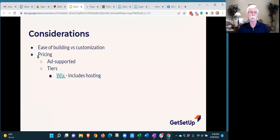And of course, price is also always an issue. And a couple of things you have to understand in terms of understanding what it's going to cost you. One thing is that some of the website builders have something called ad supported. Sometimes they're called unlimited free trial with ads. And that basically means they don't charge you anything if you let them put ads on your website. So again, if money is an issue, that's a way to get the website builder at no cost as well, just by letting them put advertisements on your website.